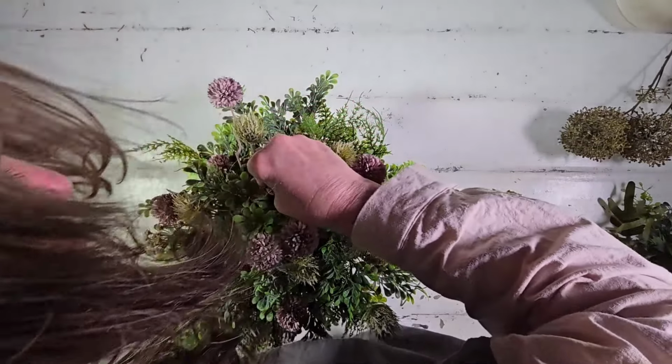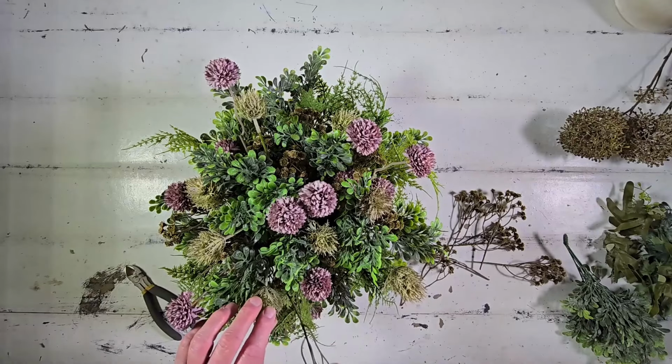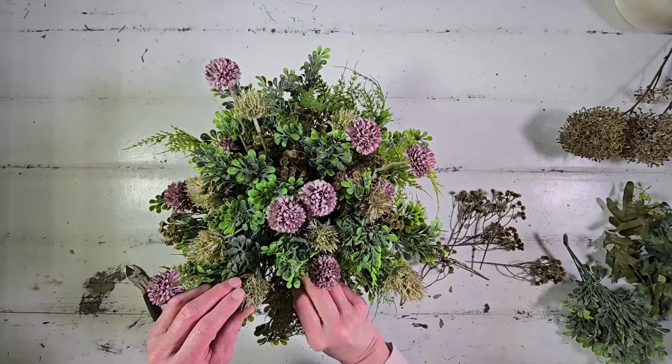I started out with my clock pattern by placing some greenery pieces at 12, 6, 3, and 9, and then just filled in all around, and then filled in the middle sections to give it lots of height and make it look nice and full and fluffy.